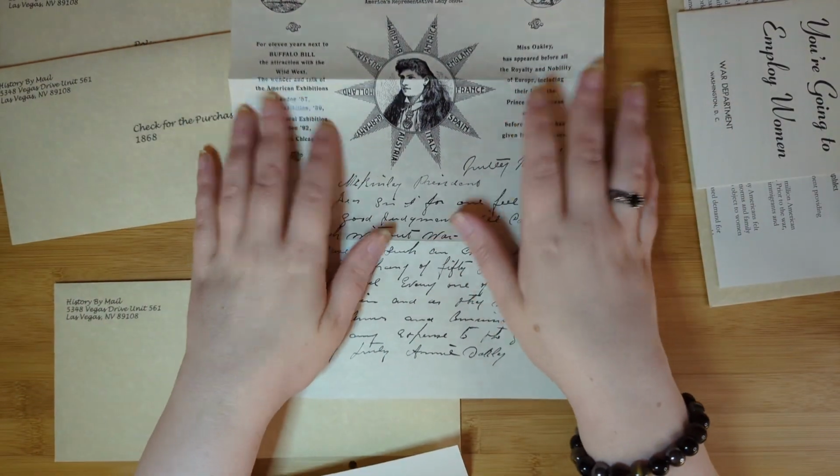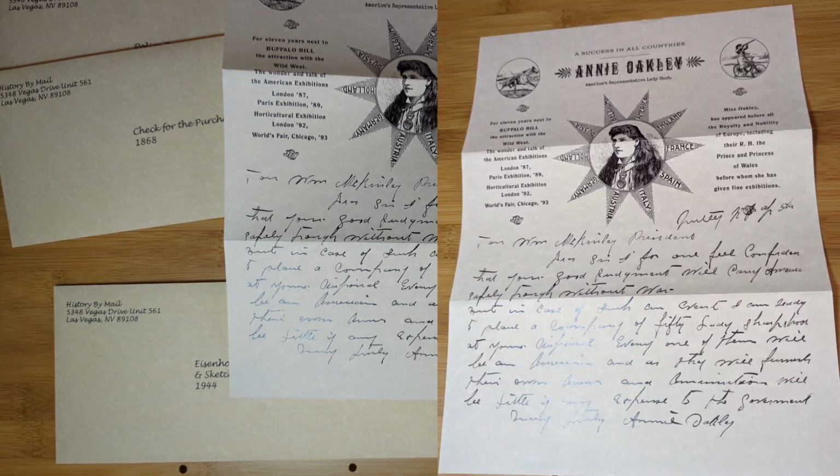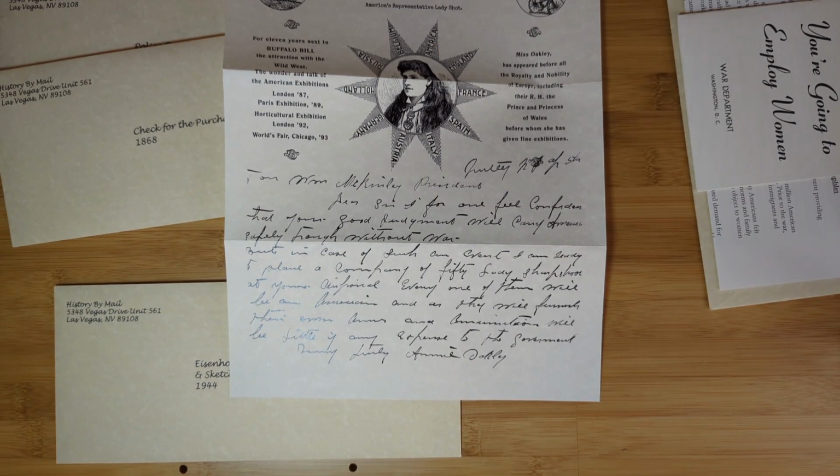So here's her letter and what it looks like. And this is what it says. It says, Honorable William McKinley, President. Dear Sir, I, for one, feel confident that your good judgment will carry America safely through without war. But in case of such an event, I am ready to place a company of 50 lady sharpshooters at your disposal. Every one of them will be an American, and they will all furnish their own arms and ammunition, will be of little, if any, expense to the government. Yours truly, Annie Oakley. And of course, she's talking about when America was heading into the Spanish-American War.